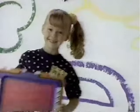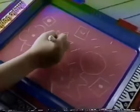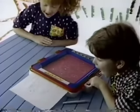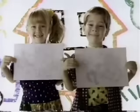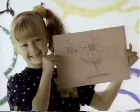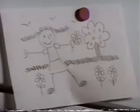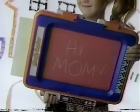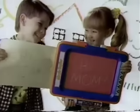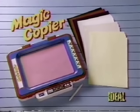I got magic cup here. Look what I do. I draw a great dog, and now I have two. I draw and I doodle, make copies, you see. Great copies I keep just for me. Magic copier lets you change paper from pink to yellow, white too. I hang my work on the refrigerator, 'cause that's what my mom loves to do. Magic copier comes with all you see. Batteries not included. New from Ideal.